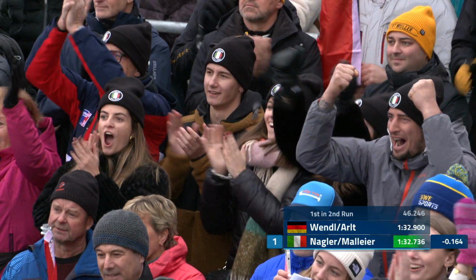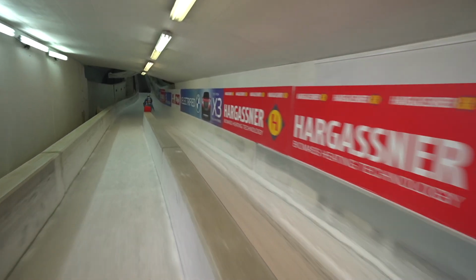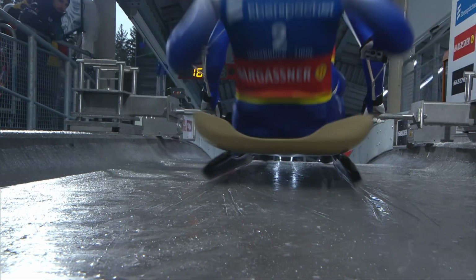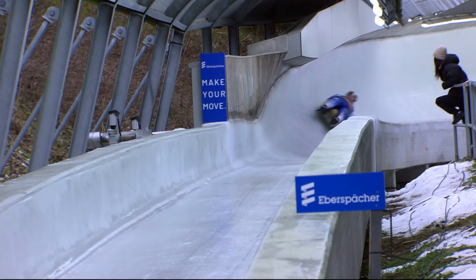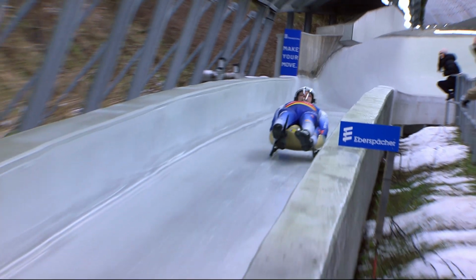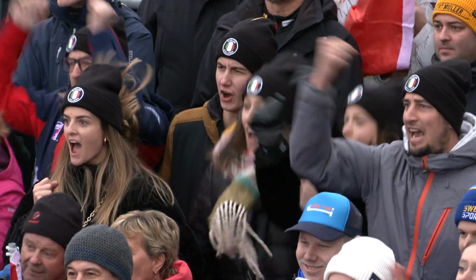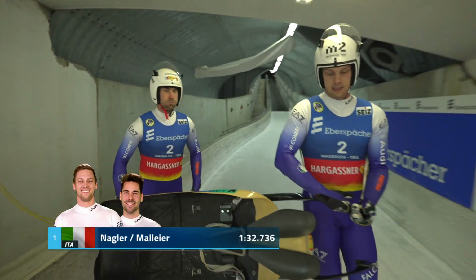A good showing. A lot of Italian fans, of course, across the Brenner Pass, across the bridge over into Austria, cheering on their lugers. Nice showing for Italy here. Nagler and Malaya, they finished 11th last week in Lillehammer. They finished 7th in this race last season in Innsbruck. And now they have at least a top 5, and they are likely in to the relay tomorrow.